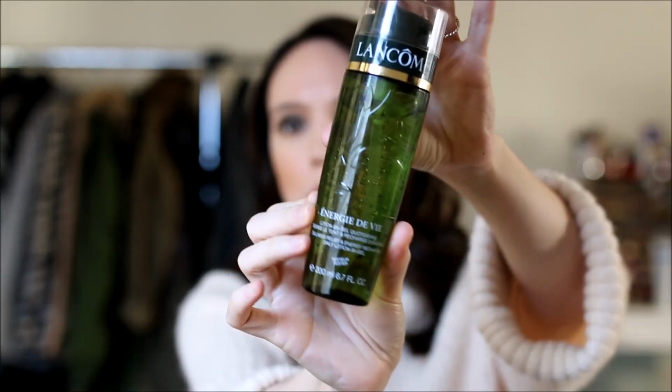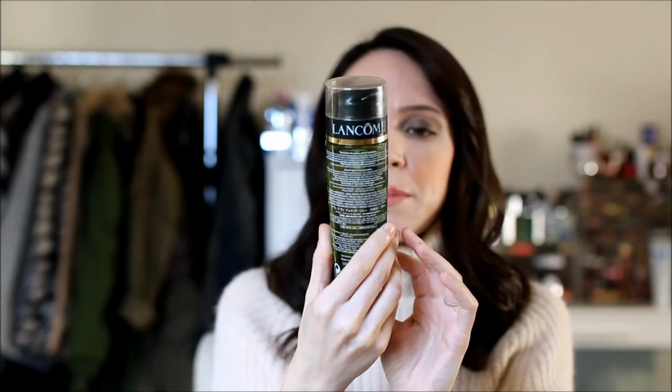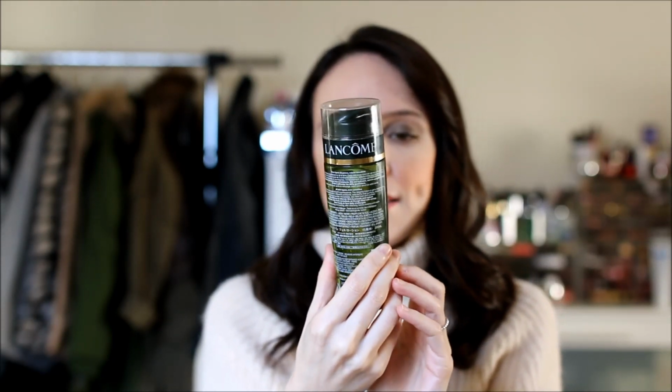And then this product, it's so strange, but I love it. The Lancome Energie de Vie Daily Lotion in Gel. So it has like these little bubbles in it. It is the most unique product I've tried in a long time. It is not a liquid, but more liquidy than a gel. And it feels so odd on the skin, but I have been using this every day, twice a day, because I love the way that my skin feels afterwards.